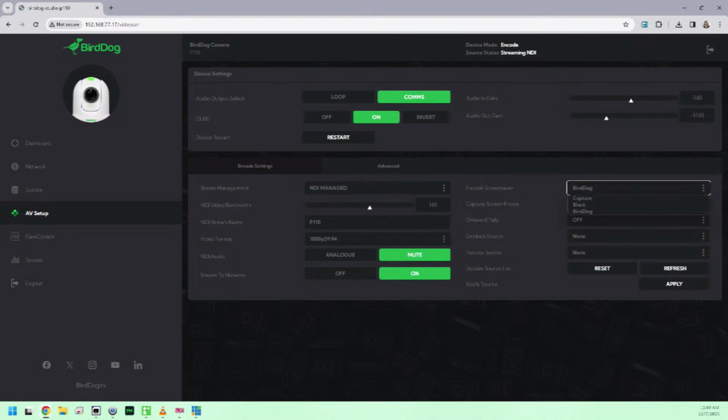When you turn it off, you'll see a screensaver. And if you want to change the screensaver, you can change it to the BirdDog logo, you can change it to a black screen, or you can change it to something of your own, a capture frame. What you do is you point it at something that you want to capture, and then you click capture, and that becomes your capture frame. There are future firmware requests, I don't know about anytime soon, to include a JPEG upload for this, because people want to put their corporate logos up, and that's an important piece.